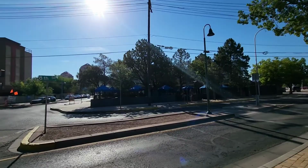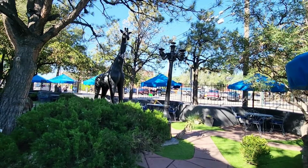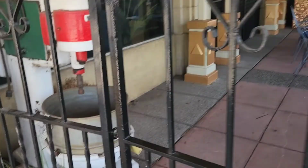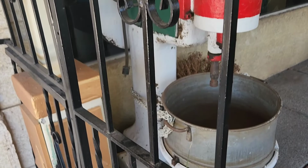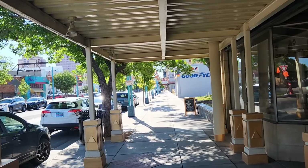It's pretty fun. I'm trying to squeeze in between this bush and this railing here to get a good shot of this black giraffe. It's pretty incredible. Hello, black giraffe, with the chandelier hanging out of your mouth. What is this? Old-timey churner of some sort. Wow. Antique. Very cool.